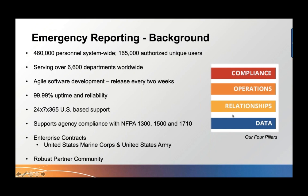And then, of course, data is the foundation of all of it, because we're helping you manage your data. And so that platform is Emergency Reporting, but we have multiple partners that supply data through scheduling interfaces to help support our daily roster. And so data either is fed to or pulled from our APIs, our very robust and ever-growing API.